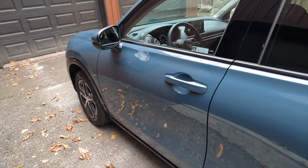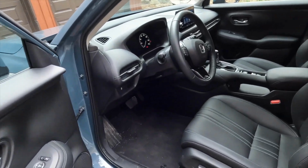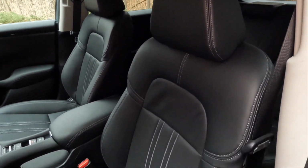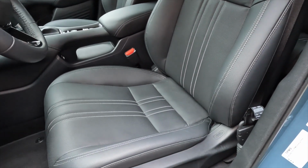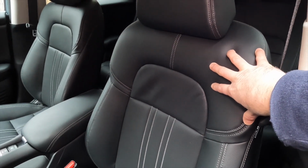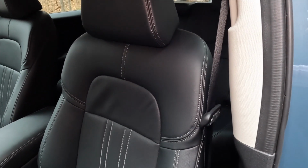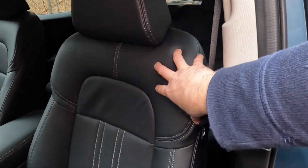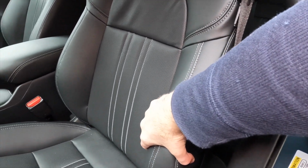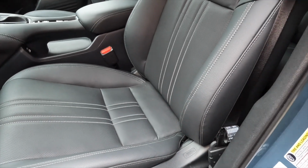Let's go there. When we go to the front, the benefits of having the EXL trim really do start to stand out, and it starts with the seats. These are leather seats right here, and that's EXL trim only. And they do have additional shoulder support in these seats, also EXL only. So you have a bit more support and nicer materials on the seats, and we haven't even gotten in them yet. We also have pretty darn decent upper bolsters and lower bolsters here. So the seat does hold you in place pretty well.